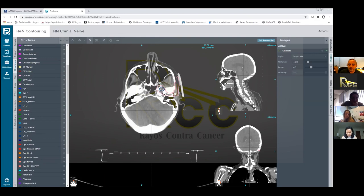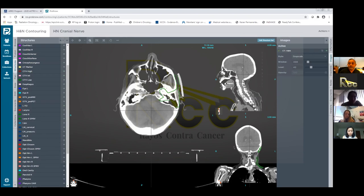So this is now going to 60 gray. And then I'm going to turn my low dose on. So then you can see my low dose covers way more. So now my low dose volume basically covers the intracranial path of that cranial nerve 7.